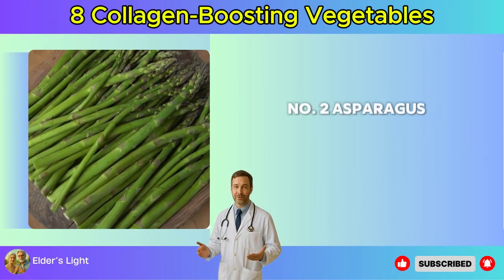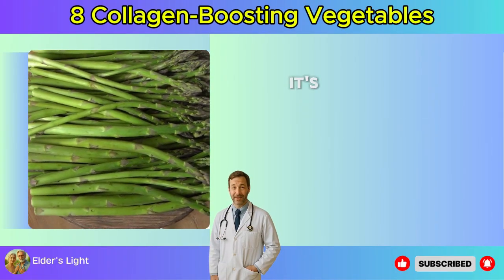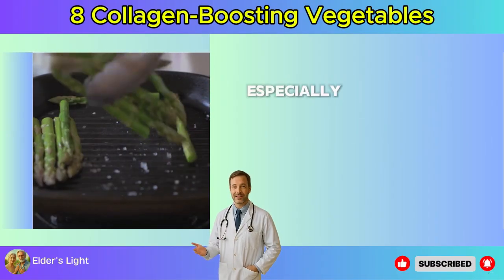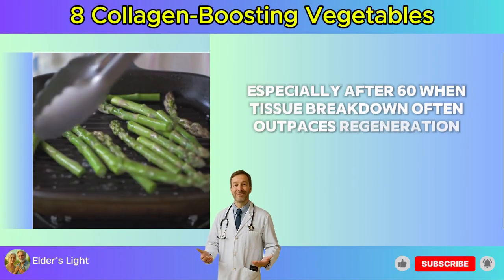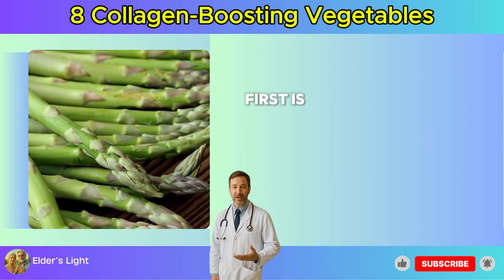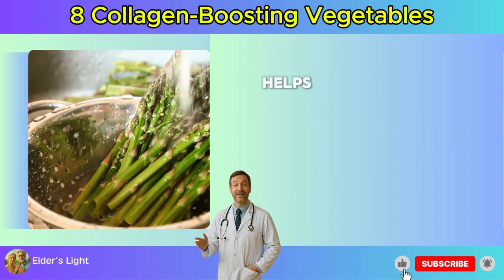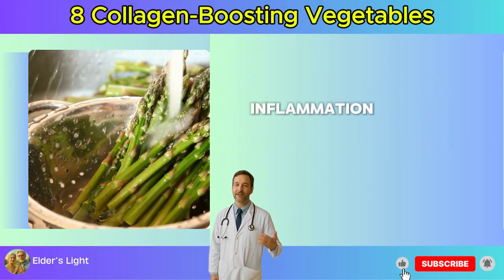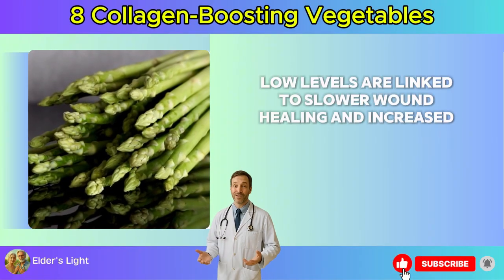Number 2. Asparagus. You may have had asparagus as a fancy side dish, but did you know it's also one of the most effective vegetables for collagen protection and repair? Especially after 60, when tissue breakdown often outpaces regeneration, asparagus brings powerful tools to the table. First is glutathione, your body's master antioxidant. Glutathione helps defend against collagen breakdown caused by oxidative stress, inflammation, and aging. Low levels are linked to slower wound healing and increased joint wear.